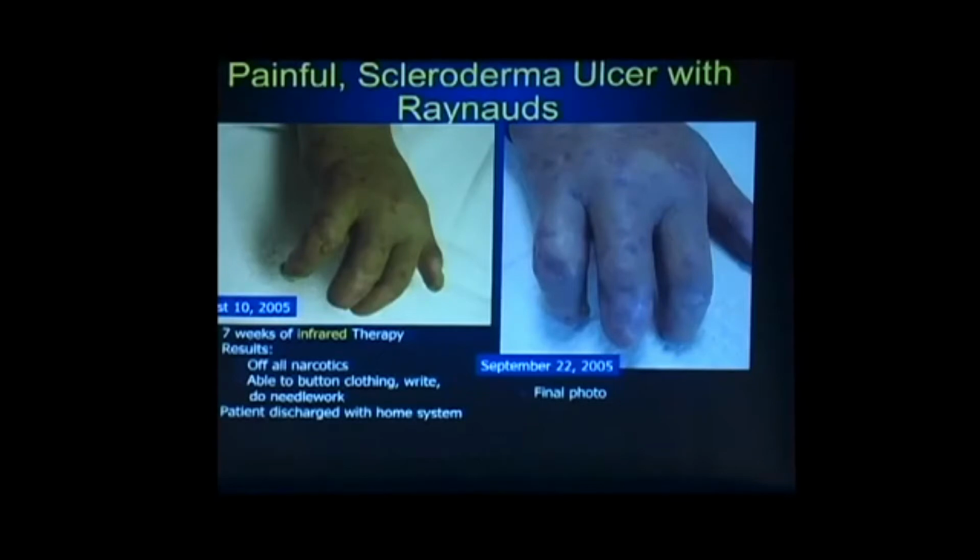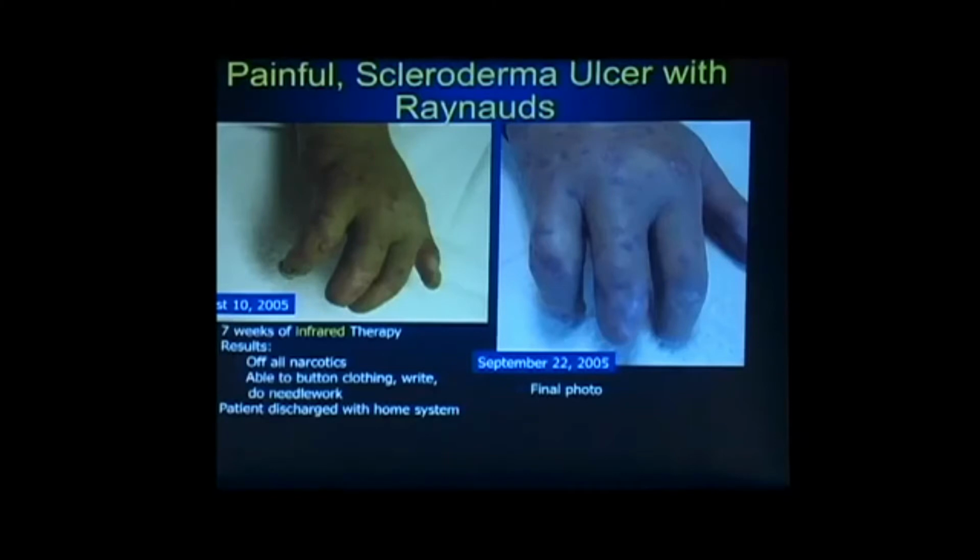After 7 weeks, shown on the left-hand side, virtually all 3 digits have no ulcers. There's actually a tiny one still on this 1 finger, here on the far left-hand side. At this point, 7 weeks in, she's off all of her narcotics. She's able to button her clothes and do needlework with those fingers. And she was discharged to home, because Raynaud's is a chronic disease, as is scleroderma, with a home Avalon unit, a unit that the patient can use and treat themselves every day without coming in 3 times a week to the office or to the clinic. And the final photo shows a nice pink, reasonably healthy 3 fingers, and she was pretty happy. No surgery, no drugs, non-invasive, drug-free.